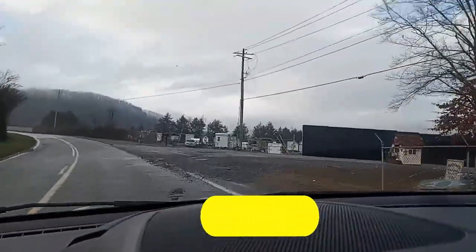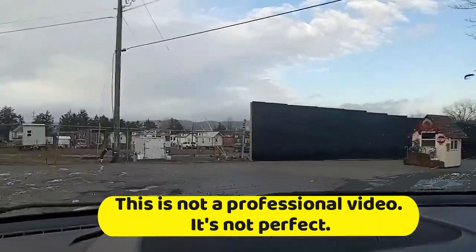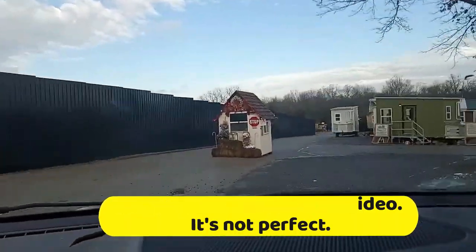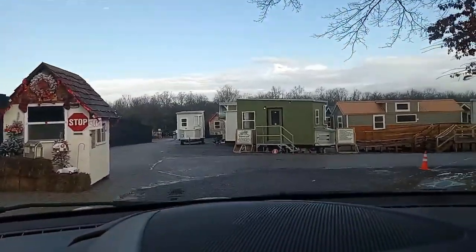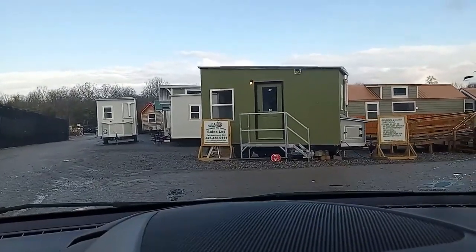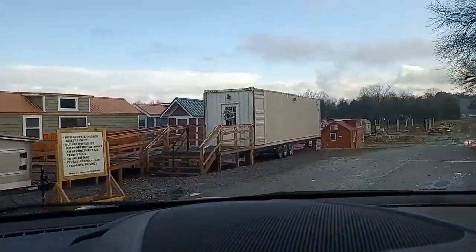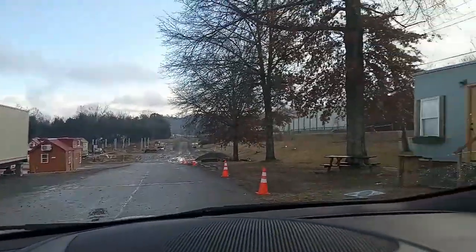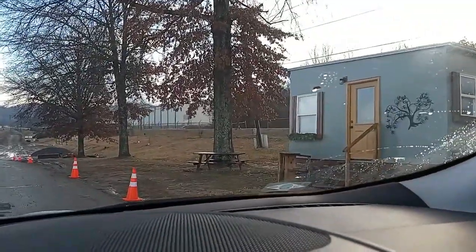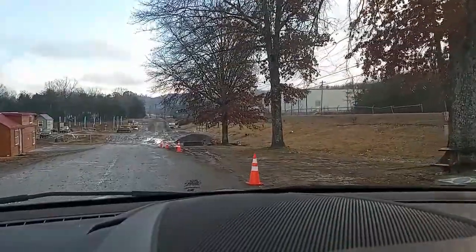So this is where you come in here, the main entrance. And there's like a little guard shack here, but there's nobody in there. And then this green building here in the front, that's an Incred-I-Box. And that is the sales office where you would stop. And then over here to the right is a sample one that you can go in. It's decorated and you can see that one.